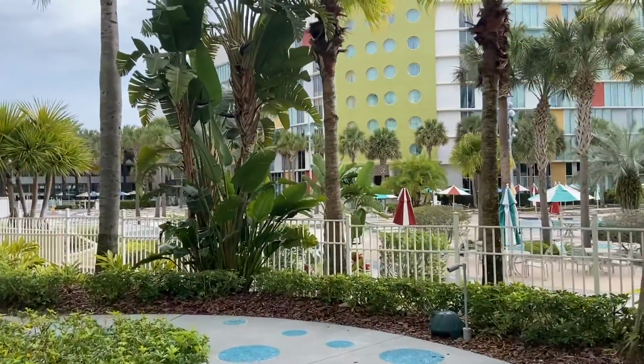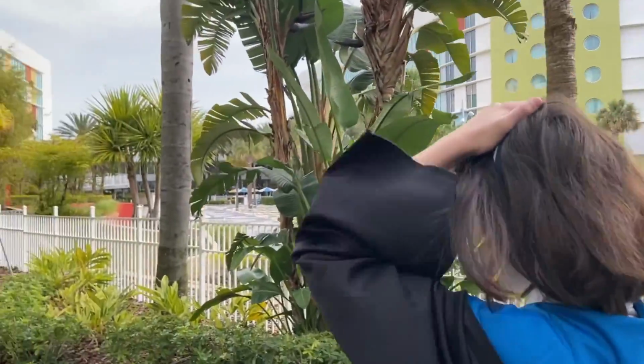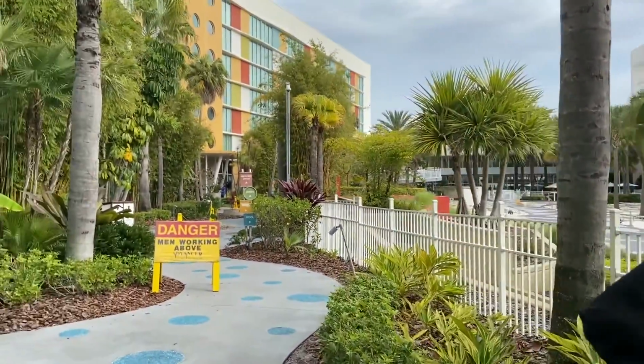So we are going to head into the parks today and have some Harry Potter fun, hopefully ride some rides, check everything out, and kind of get a lay of the land during daytime today. So we're heading over. We're going to have breakfast at the lobby this morning.